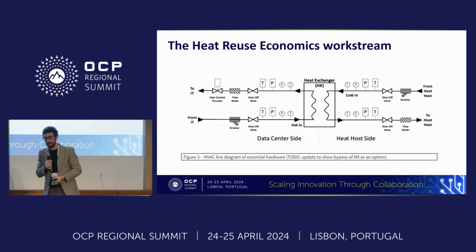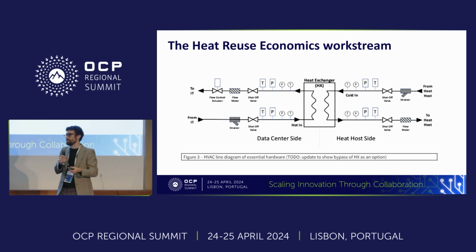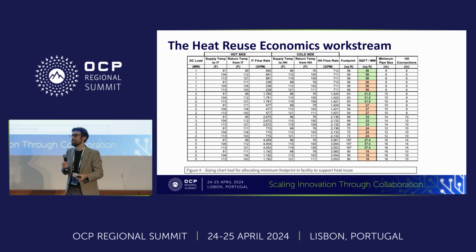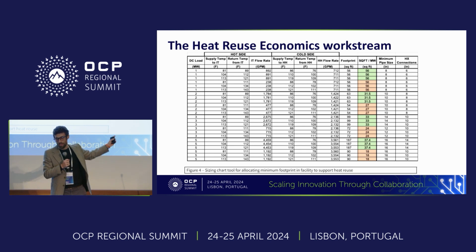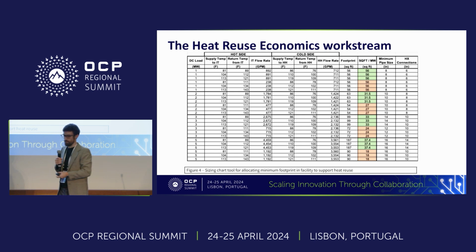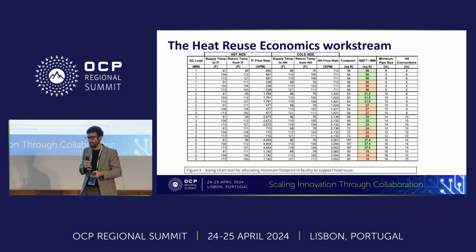We also have a standard diagram. Of course, this diagram will be different from case to case, but at least this is like the base of the pizza, and then everyone can add on it. We also have a nice table to see how big this heat reuse exchange room will be. Based on different parameters that we are predefining, we see how much space has to be reserved in the data center for a new build, for the future, or even for a retrofit. So it's about giving an idea to people that are new to this.